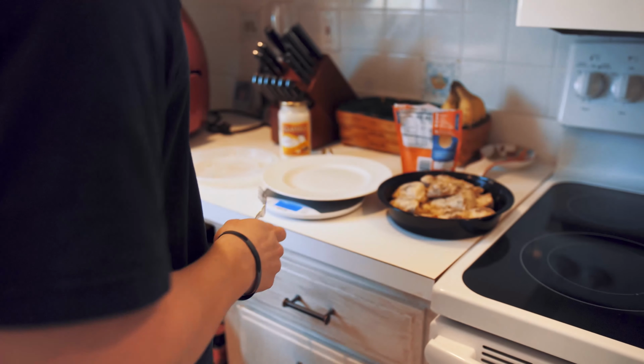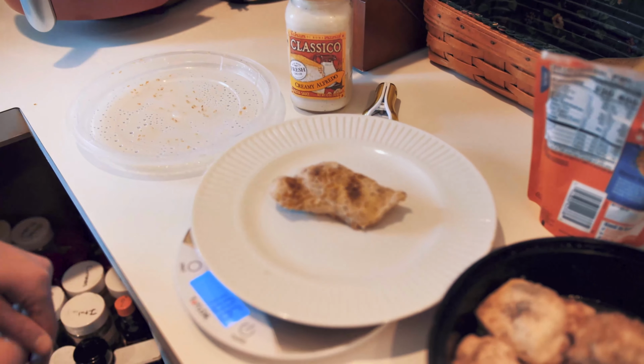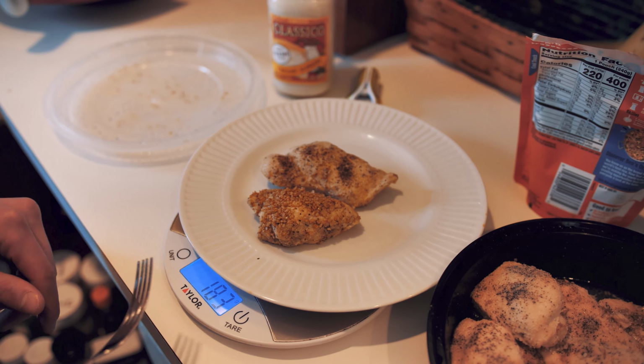So let's go make this. We're gonna log this in MyFitnessPal. We're gonna put 150 grams of chicken on the plate. As you guys know, we zero it out. We add that, 183 grams.